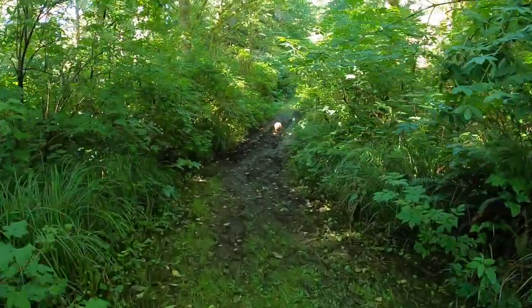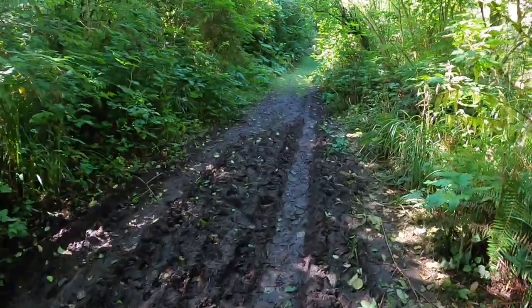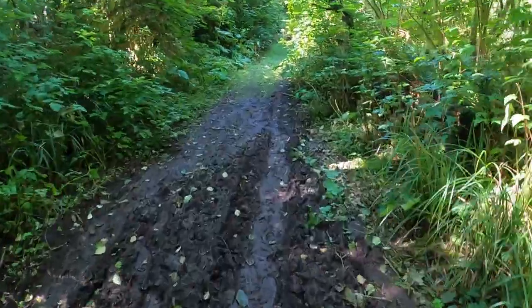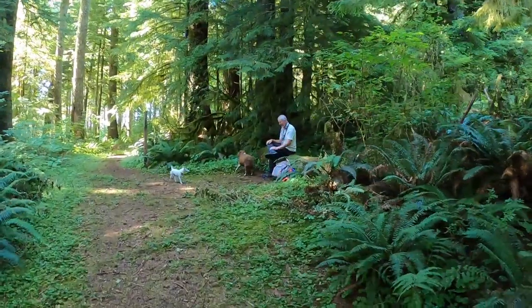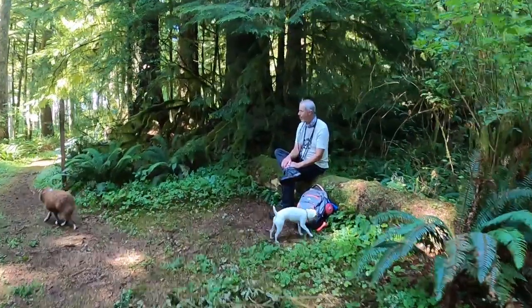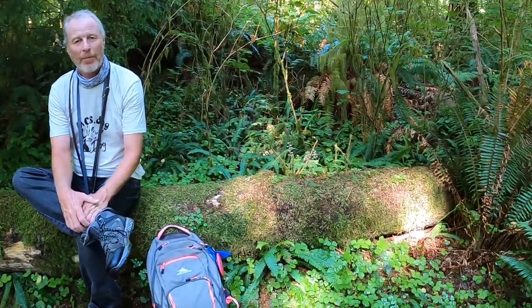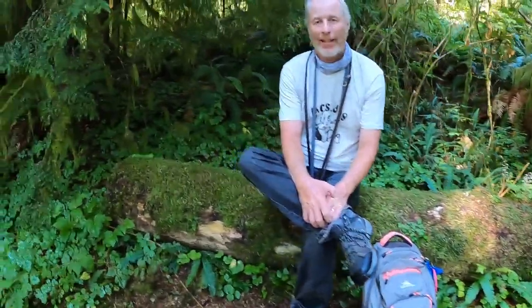The trail's kind of muddy back here. Looks like the top. Okay, not quite. No, this is not the top, but it's a check out the area place. Nice. It's the top of the loop. Oh, good. But well, not the top of the mountain.